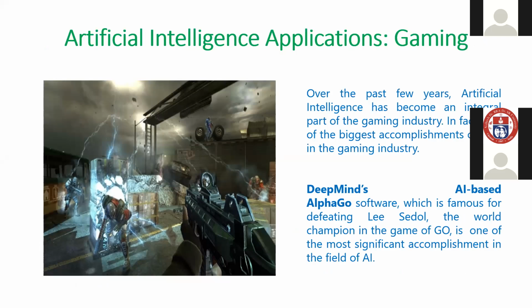This is an accomplishment for that field. Shortly after the victory, DeepMind created advanced versions of AlphaGo called AlphaGo Zero. Many people do not know about that, so you can also search for it on Google and find software like AlphaGo Zero.